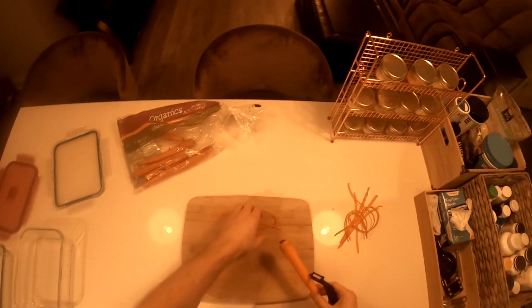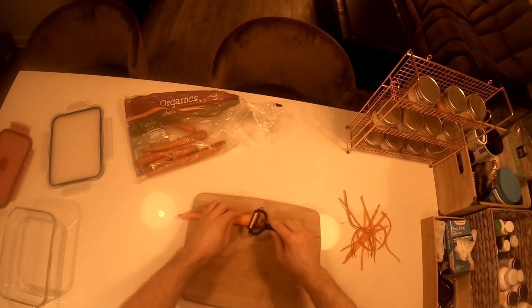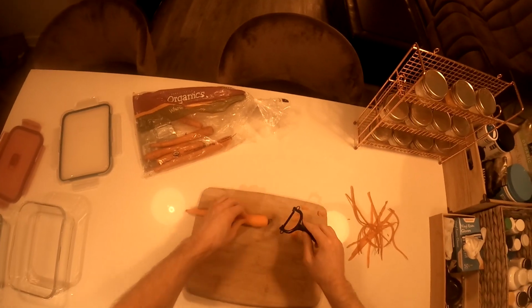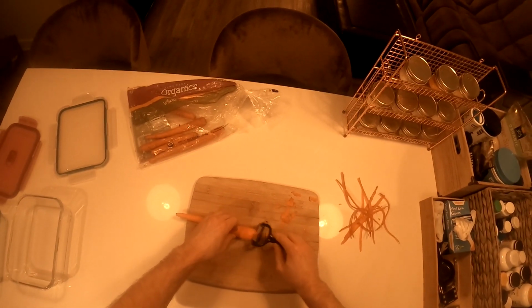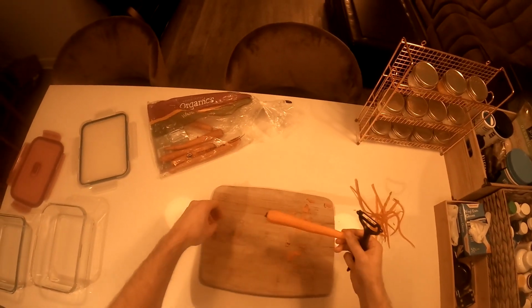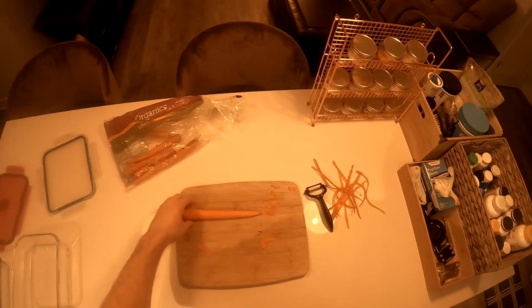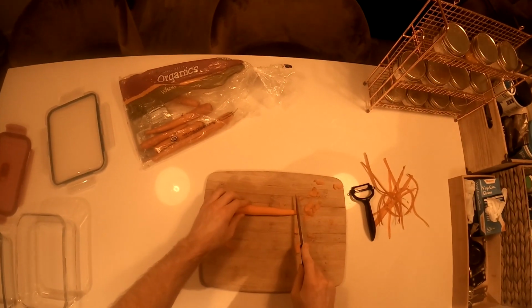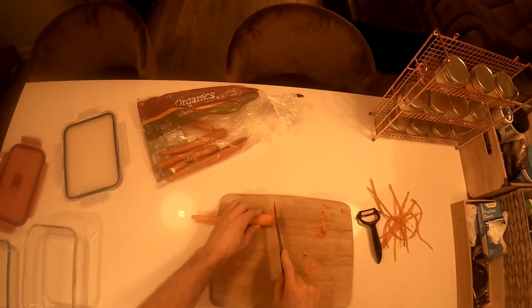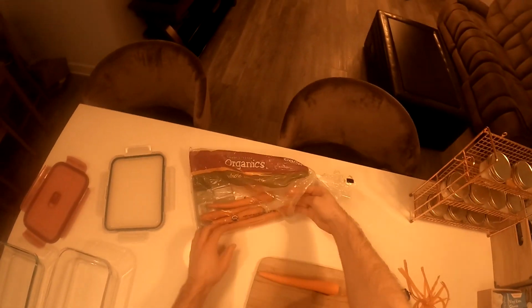So what I like to do is just peel like 4 or 5, maybe 6 carrots at a time, but don't shred them, and just leave them in the fridge like that, covered in vinegar and salt and pepper. So you probably get, I don't know, like 95% of the benefits of carrot salad that way, and it's a lot more efficient.